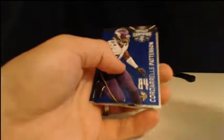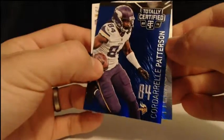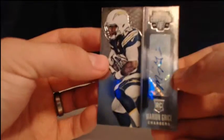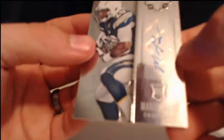Hey, blue Cordarrelle Patterson for the Minnesota Vikings. Vikings. Doug C. Number 35 out of 50. Man, those cards are sticky. Marion Grice. Auto for the San Diego Chargers. A little bit different auto there for you. And the Seahawks. Or the Chargers. Sorry, excuse me. Eric M.